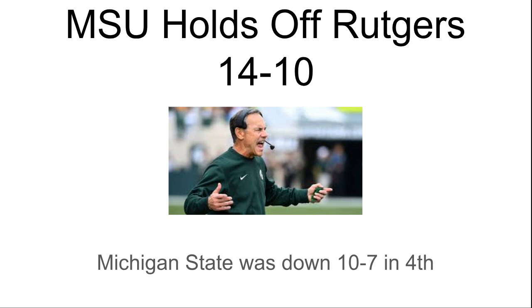What a season for Michigan State, right, guys? So let's go back over this. How many points did Michigan State score against Rutgers? I'm going to give them 3. 10. 3. How many points did Michigan score against Rutgers? 7. 7. But it doesn't matter because Michigan State's defense is better.